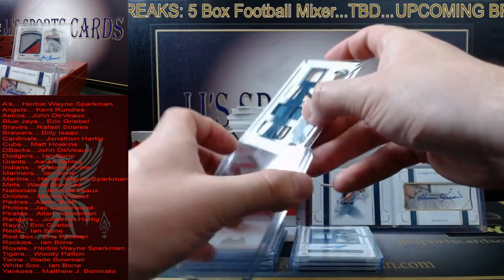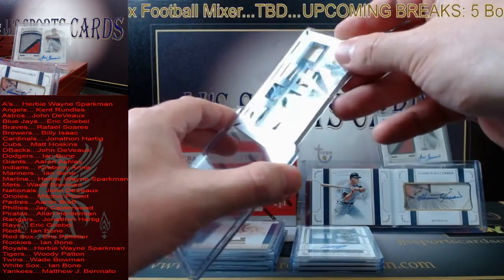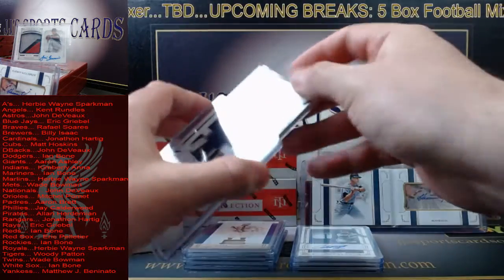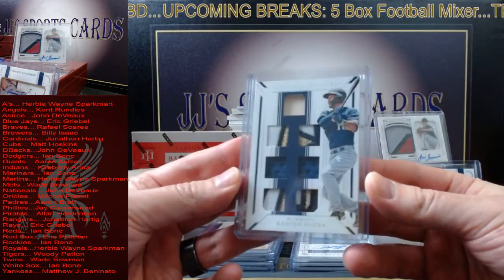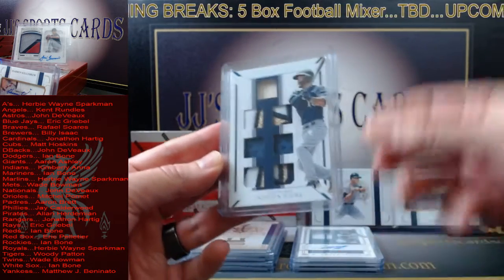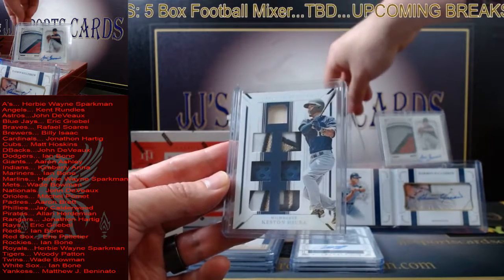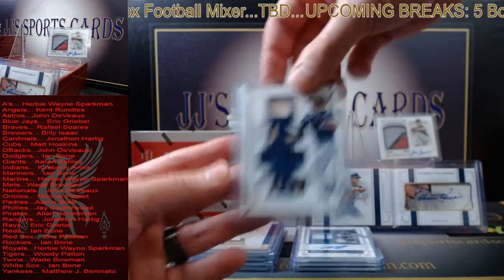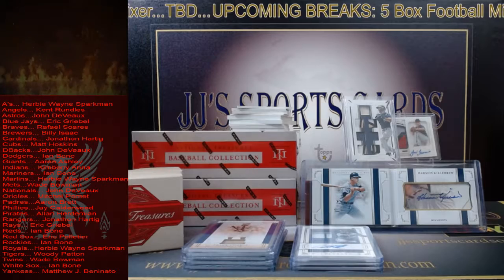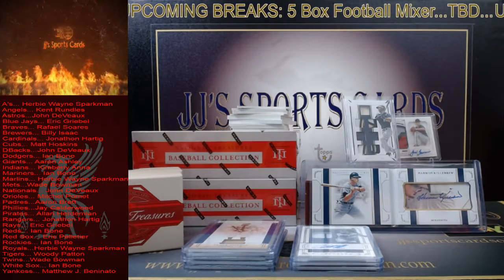Keston, 6 of 10, jersey, glove, and baseball bat. That is sick. Man, that is a very, very nice card right there. That gets a little bit of that action too. That's the second time. That is the second time already, guys.